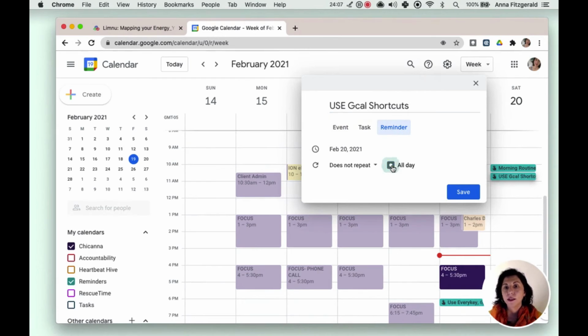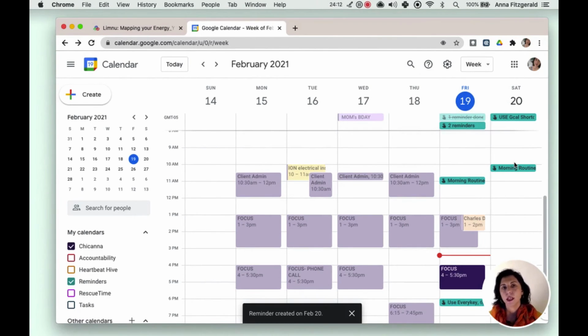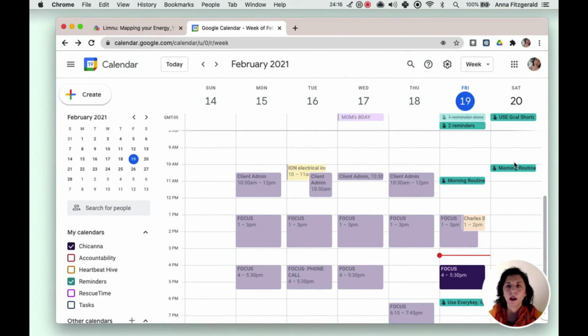So I'm going to put that as all day so that it sits at the top. If I'm on the computer, and I usually have Google Calendar open when I'm on a computer, it's going to sit up there, and it'll be there for me to see and remember, oh yeah, you should really use the shortcuts today while you're on the computer.